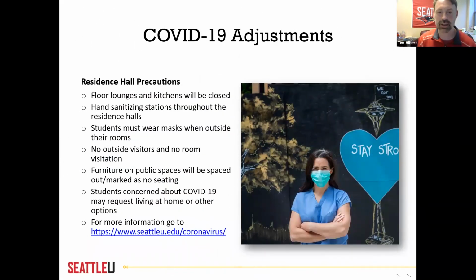Okay, so some of the other adjustments that we're making: floor lounges and kitchens are going to be closed. They are smaller spaces, and I know that many of the students will miss having them for this first quarter, but we want to make sure that we're providing the healthiest and safest environment for our students, so those will be closed. We have added a lot of additional hand sanitizing stations throughout the residence halls. We've had them for many years, but there are additional ones that are going up. So most of our lobbies have multiple hand sanitizing stations.